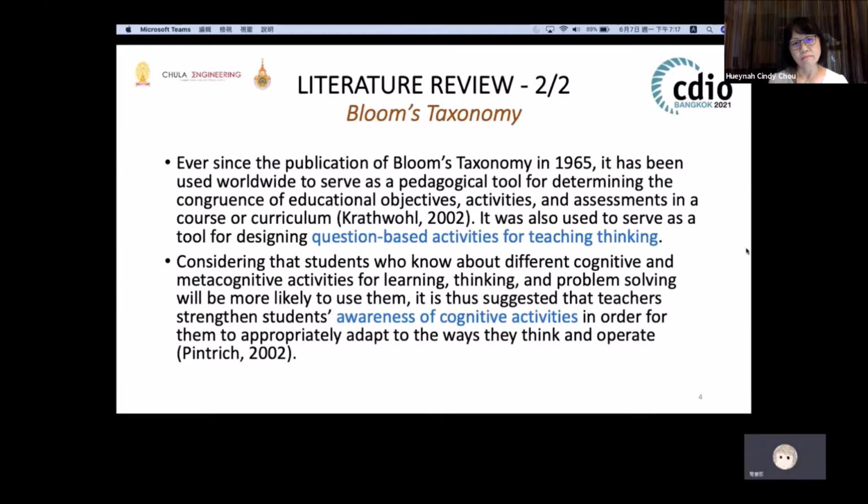Literature review for Bloom's Taxonomy. Ever since its publication in 1956, Bloom's taxonomy has been used to serve as a pedagogical tool for designing question-based activities to teach thinking. Considering that students who know about different cognitive and metacognitive activities for learning will be more likely to use them, it is thus suggested that teachers strengthen students' awareness of cognitive processes in order for them to appropriately adapt to the ways they think and operate.